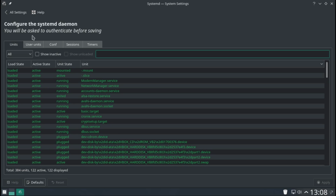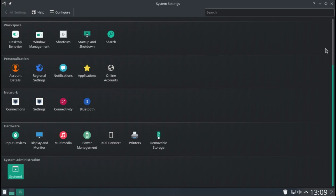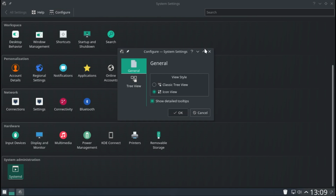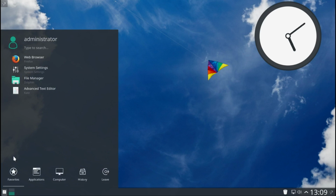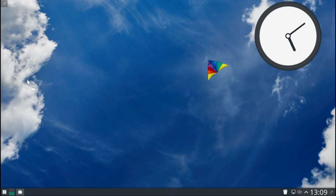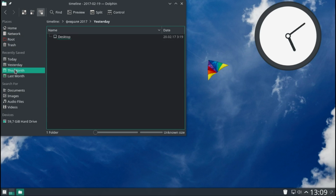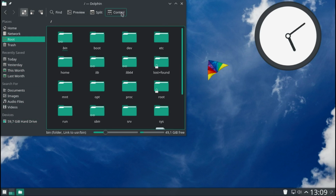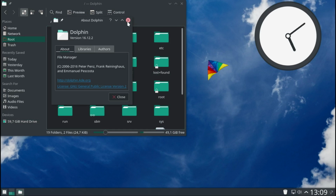Cameras there, systemd. If you know what you're doing here, you can look around. If you're not so sure, rather leave it and let other people worry about that. Configure. Yeah, lot of settings. For some people might be a bit too much, but in general, everything is there, easy to understand. Good job. The start theme is okay. I saw better dark themes in my life before, but this is also a very nice one.